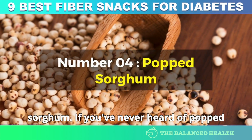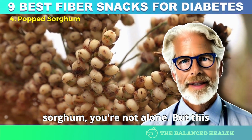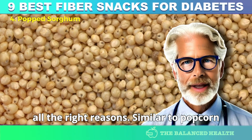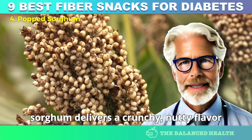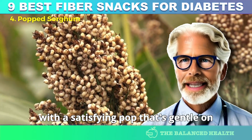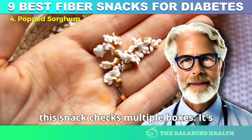4. Popped sorghum. If you've never heard of popped sorghum, you're not alone, but this ancient grain is gaining attention for all the right reasons. Similar to popcorn in texture, but smaller in size, popped sorghum delivers a crunchy, nutty flavor with a satisfying pop that's gentle on your teeth. For people with diabetes, this snack checks multiple boxes.